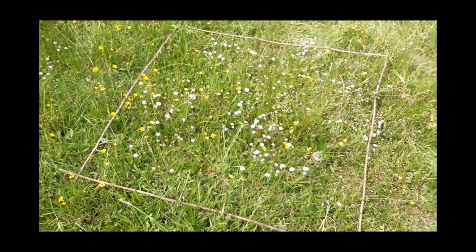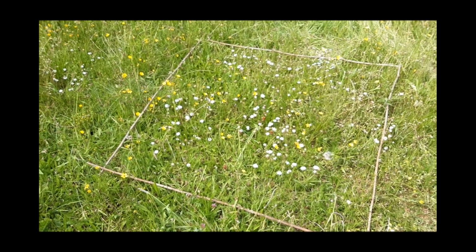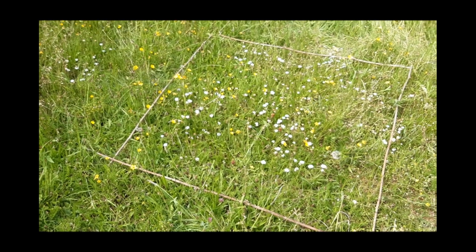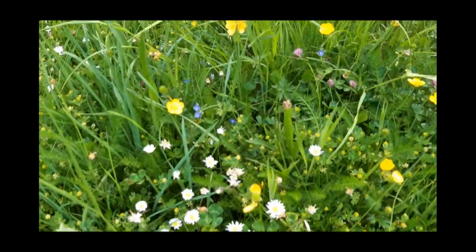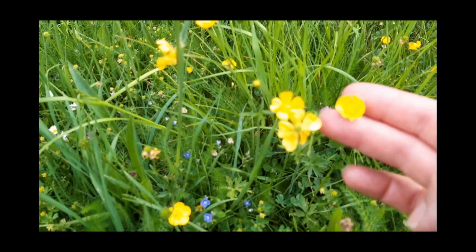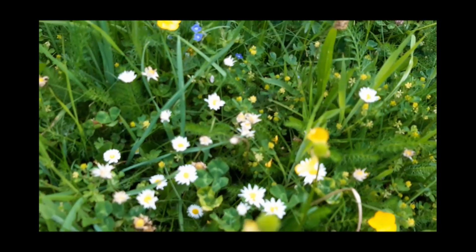And then, by counting a few of these metre squares, I can add them all together and get a rough estimate of how many flowers are growing in the orchard. I'm only going to count the flowers that are open. These are the flowers that the bees would visit for nectar.